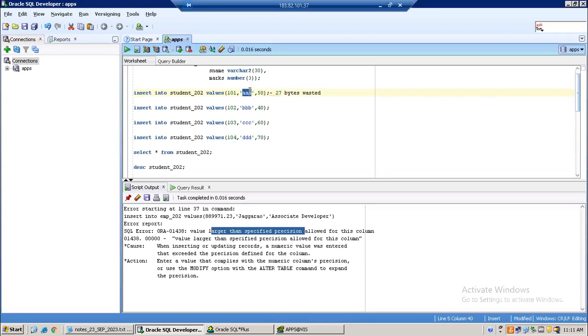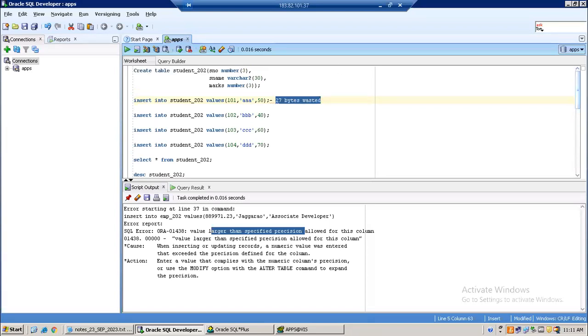It can store up to 30 characters, but we are storing only 3 characters in the S name in student table. So 27 bytes will be wasted. Memory is wasted by using the char data type. Because of this memory wastage, no one is using this character data type in real time. Oracle has provided varchar2 data type to resolve this issue. So in real time, if we want to store the alphanumeric values, we prefer varchar2 to store the character data.